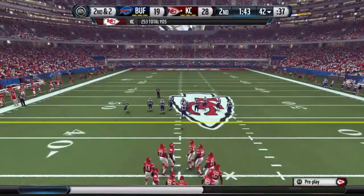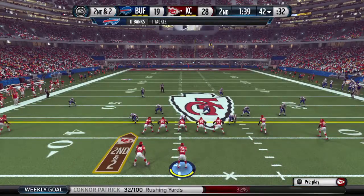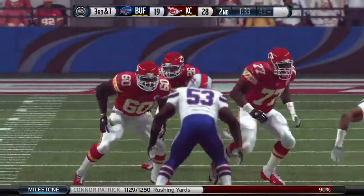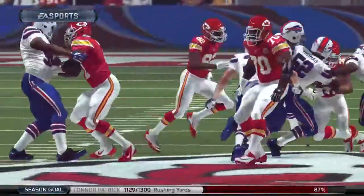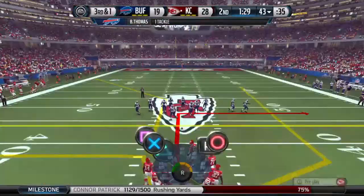Second down and 2 to go after the running play. The Bills come out in a dime package. They'll go ground. That's a gain of only a yard. He's averaging about 4 yards a carry. You got to give a lot of credit to the defense. They were all over the run that time, and they only give up a short gain.